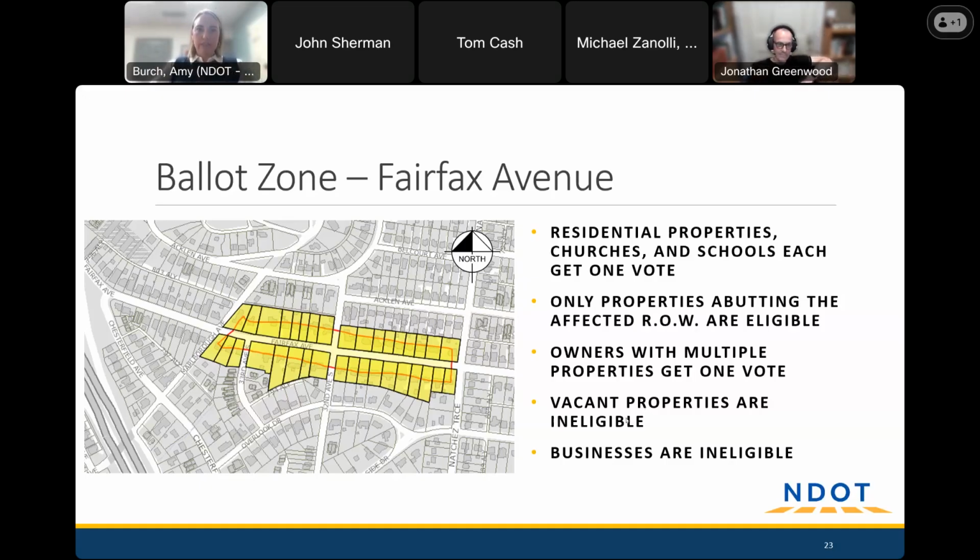Correct. But aren't Airbnbs listed as a second business ownership? Aren't they ineligible? Well, it's listed as a residential property on Metro's land use. It's technically an accessory use. Yeah.